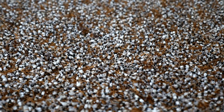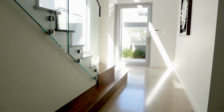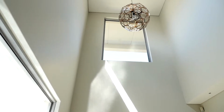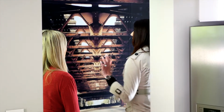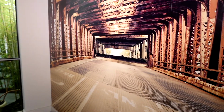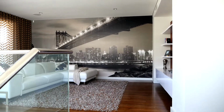So how did Kate achieve this? We selected the product very carefully. So they've got natural stone, very timeless, neutral finishes that we were able then to build on. And how's this for a clever design? This hallway was a dead spot in the home and has been transformed into artwork. We have some interesting finishes with wallpapers where we have created third dimensions and depth of space.